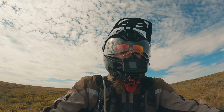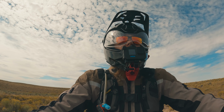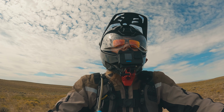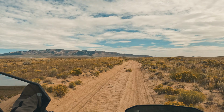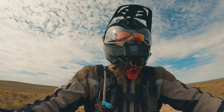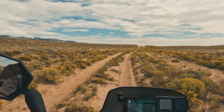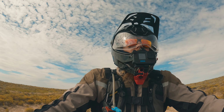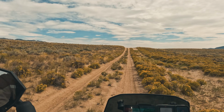North of Rollins has a nasty sand section, and I'm in the middle of it right now, and I've been challenged. I'm having to really focus and apply my fundamentals, because there's been some really deep sand sections here, and it just goes for miles and miles. I'm trying to find a line that kind of keeps me centered here, because if I get to the middle or if I get to the side, it just swallows the bike up so fast.